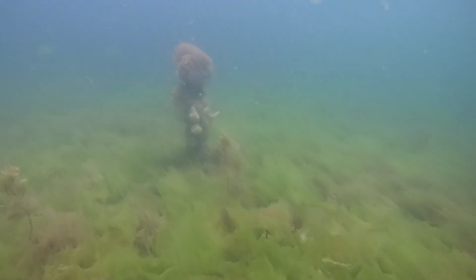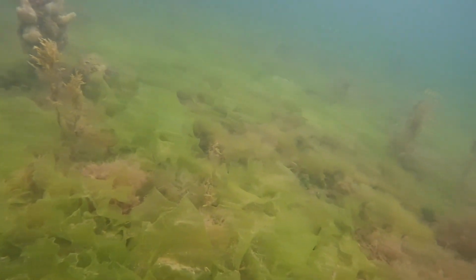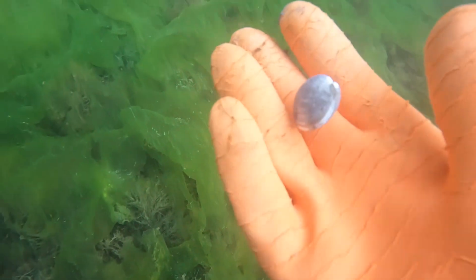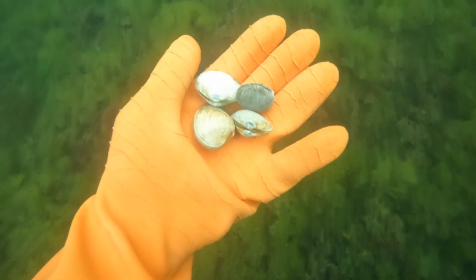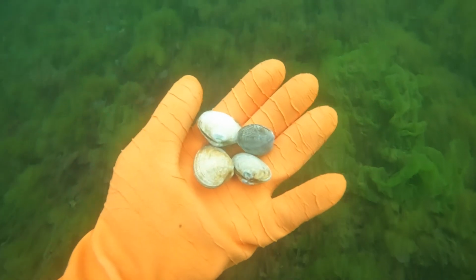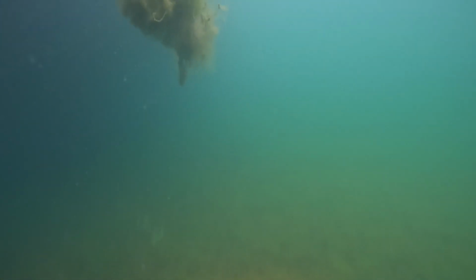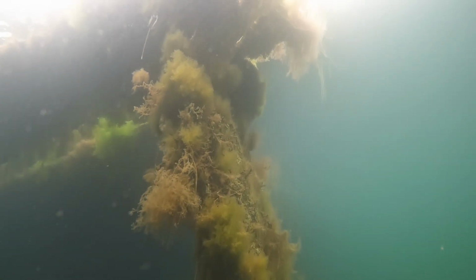Matt is having a better success story over to my left. Basically, there's a pontoon that's floating, and because seaweed can't grow because there's no light under the pontoon, he's finding it nice and easy to pick out these live clams. Is this another one? Looks like it. I think that's it for today. I think I'm going to have to settle with four. And even one of these four, I'm a little bit dubious.